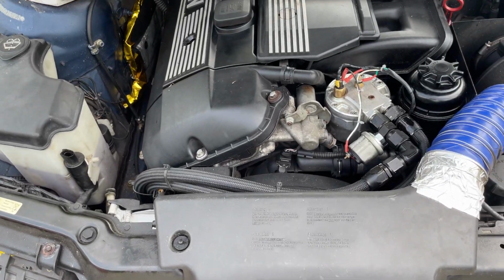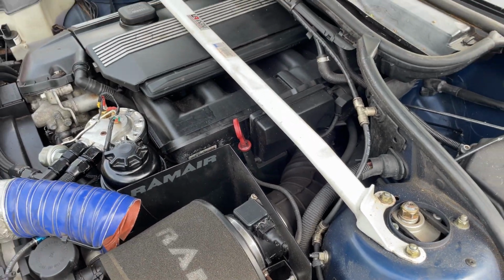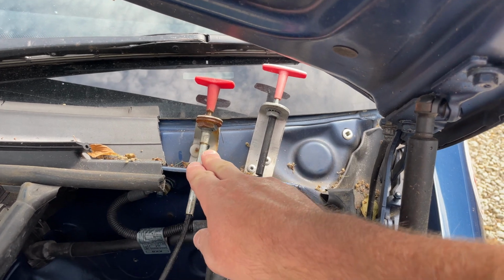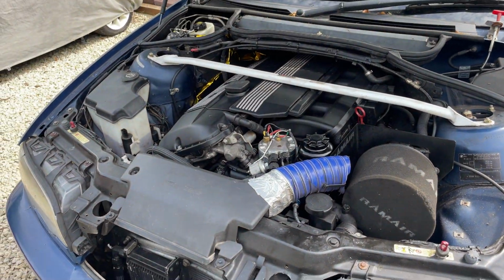Let me see other things that we've got. Plumbed in fire extinguisher system. There's the plumbing for it there. They've got 4 nozzles in the engine compartment and another 4 in the cabin pointing towards the driver. In this case, we've got a cut off for the electrics and for the external fire extinguisher activation. So that's pretty much in here.